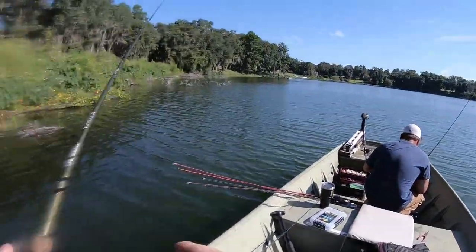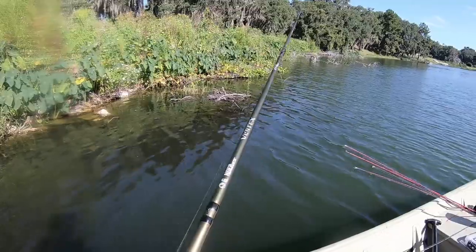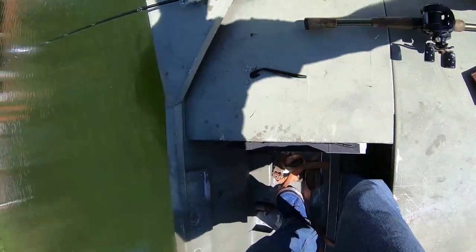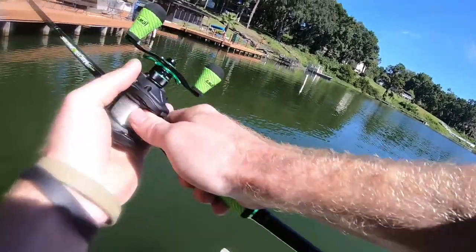While he's up there baiting his pole, he set me up. Look at all those sticks in the water, dude. I can't believe there's not a bass hanging out around that. Well, it's crankbait time again. I gotta loosen my drag. Ooh, there was some right there. Look at that.